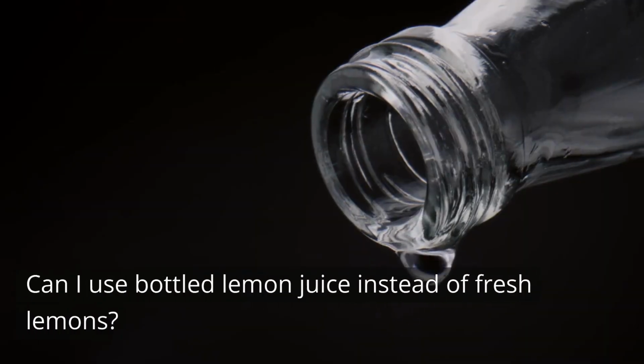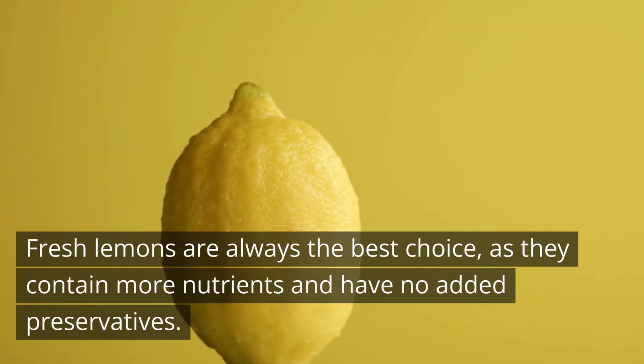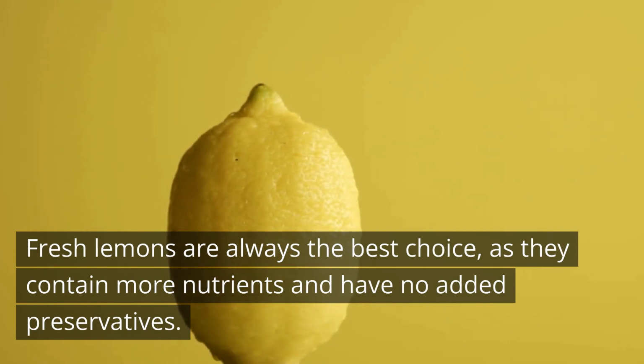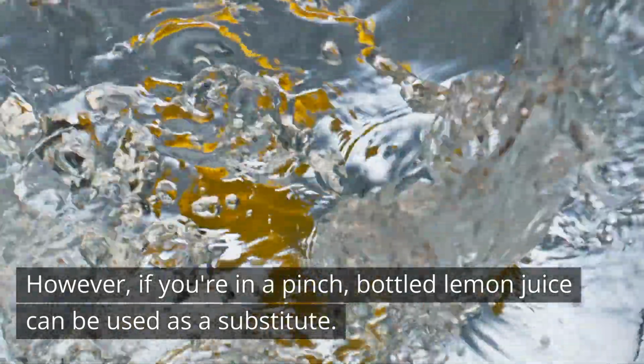Can I use bottled lemon juice instead of fresh lemons? Fresh lemons are always the best choice, as they contain more nutrients and have no added preservatives. However, if you're in a pinch, bottled lemon juice can be used as a substitute.